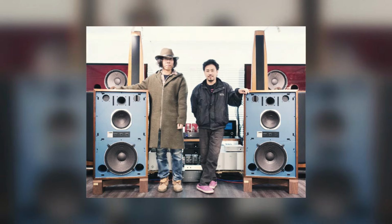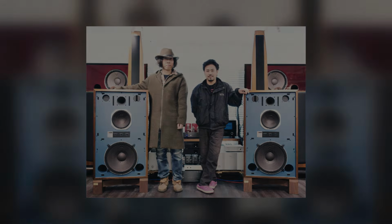This is the story of a small Tokyo workshop that turned restoration into a business, a philosophy, and, for some listeners, a point of controversy.